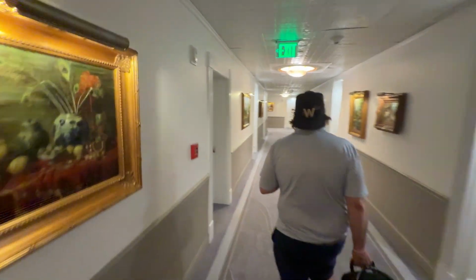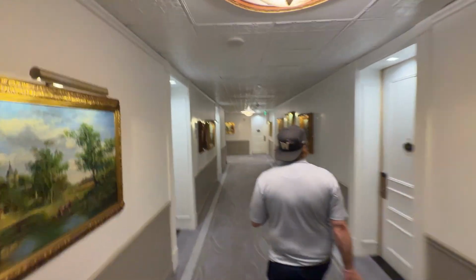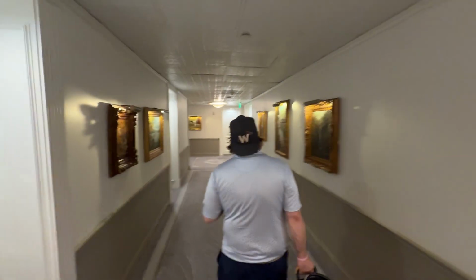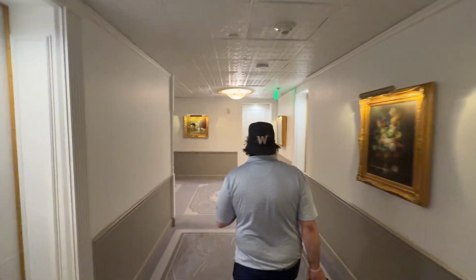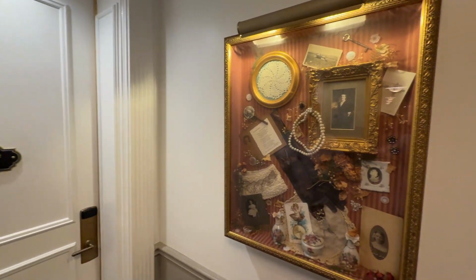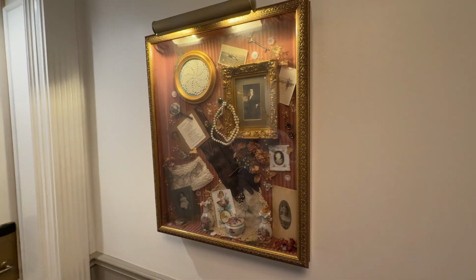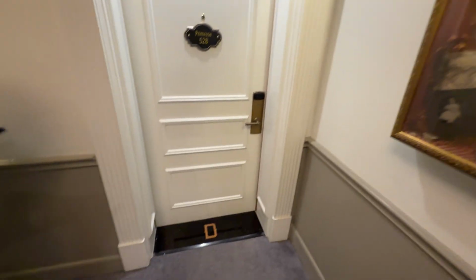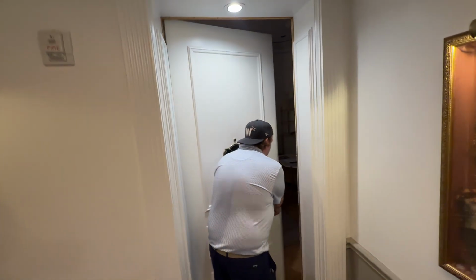What is our room? Well, the framework. You kidding me? I'm going to stay in the Primrose. Look at the D on the door. That's cool. Primrose. This must be a special room.